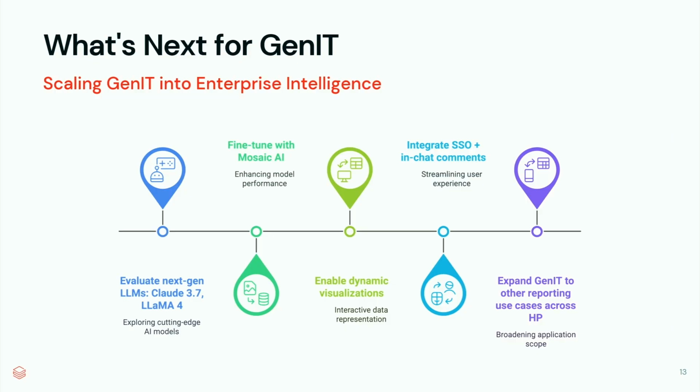We want to expand to other data types. Right now, it's very structured data that we're using to train the model. We want to go further into multi-modal data, for instance including customer feedback, calls, and even processing images. So we're also expanding the capability to allow not just reporting, but also pattern recognition, quality monitoring, as well as going into prediction, forecasting, and scenario planning. The future of GenIT is really not just a reporting automation tool. It is building a conversation layer of enterprise business intelligence, so anyone can ask a simple question and get a trusted insight in real time.